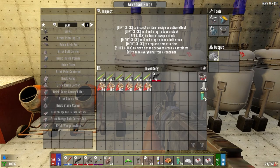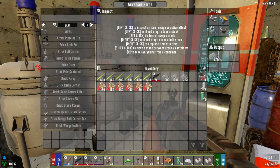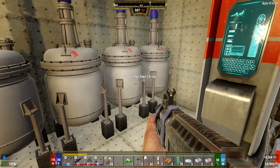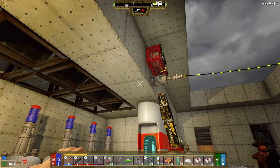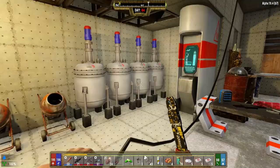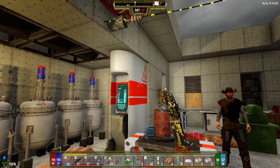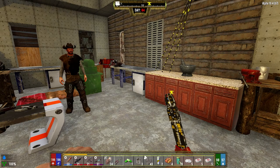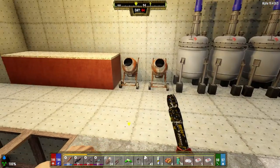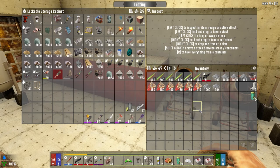Okay. Let's grab the rest of this stuff. I know what we should do. Let's do that. So the wires are actually active now. We should be good to go. Why am I so nervous? I really shouldn't be. We don't need that much, but we can take it anyway.